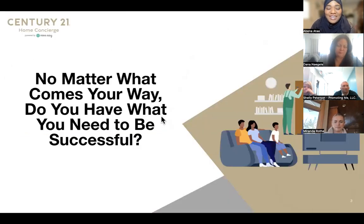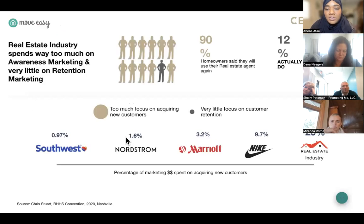So the question is, no matter what comes your way, do you have what you need to be successful? We hear all the time about the different changes happening in the market. The market is stabilizing now. Is it like it was pre-2008, post-2008, pre-COVID, post-COVID? Do you have what you need to make sure that whatever market you're in, you are doing your best and getting what you need to get done? That's why you are connected with Move Easy.